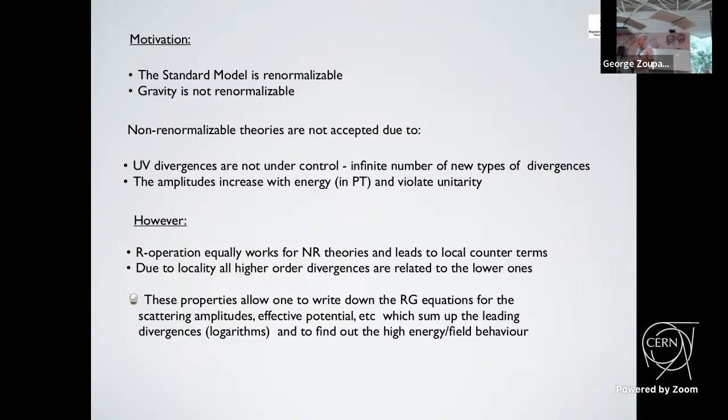And divergences are linked to high energy behavior or high field behavior of the theory. And so you can use this property to investigate the theory, even if you don't know precisely how to subtract these divergences. When I say subtract, I mean that you have infinities which can be removed by this procedure, but you have arbitrariness. And this arbitrariness in a renormalizable case is reduced to a few parameters, and then you know what to do. In the case of non-renormalizable theories, it's an infinite arbitrariness. And that's why we don't know what to do.